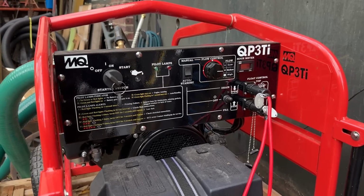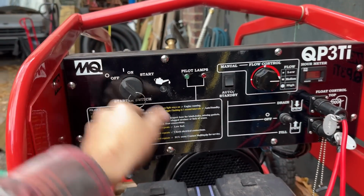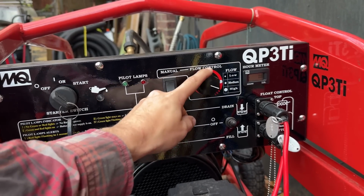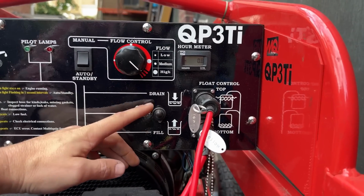Over here on the control panel, it's pretty straightforward. You've basically got a key start, and then you've got a manual and a standby mode. You can adjust the flow, how much water you want to come out. And then what's interesting and different is you've got this drain and fill option.